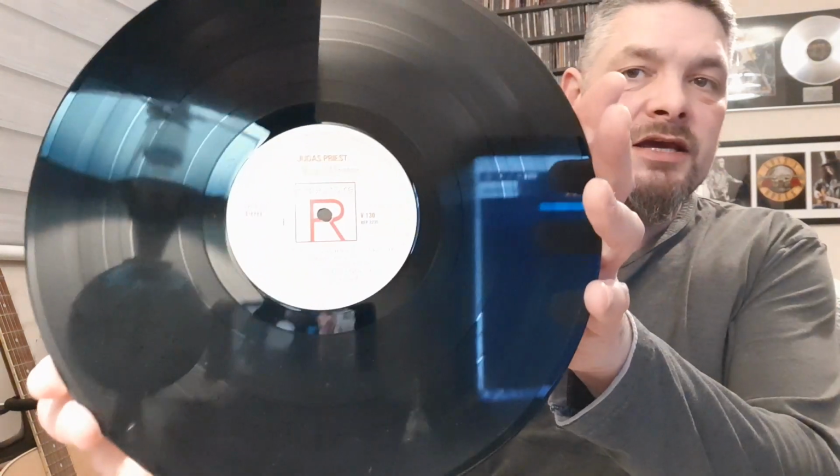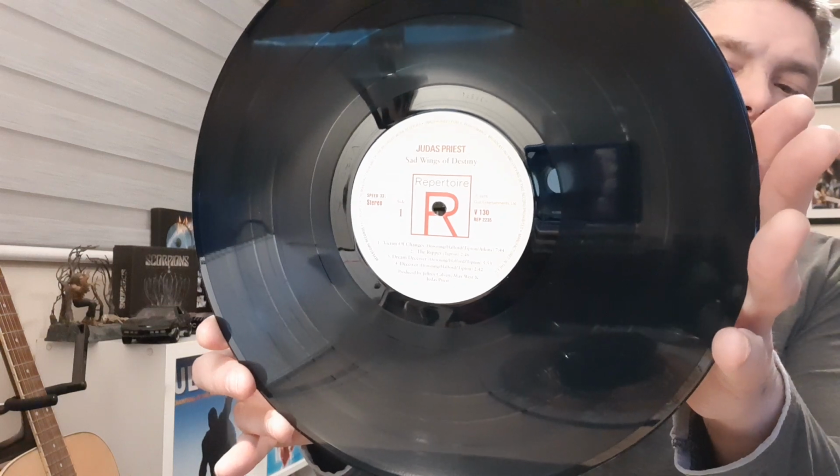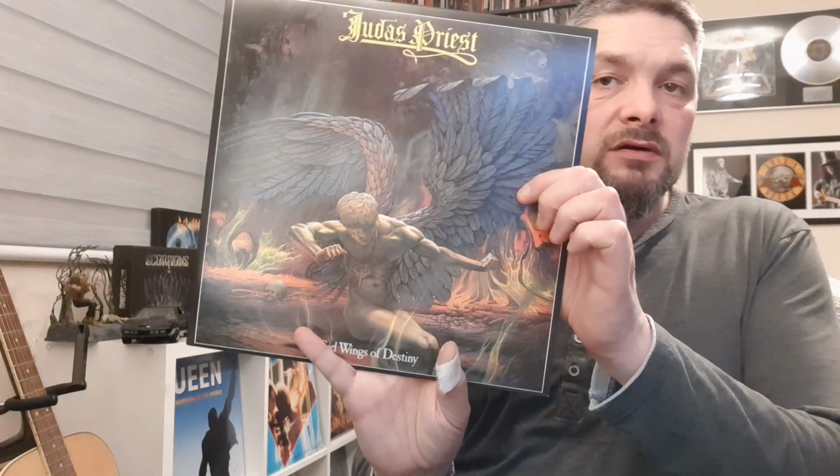So this one here is on Repertoire, which was made in the EU. Just there. That's all that one comes with. Yeah, there's nothing else to say about that one.